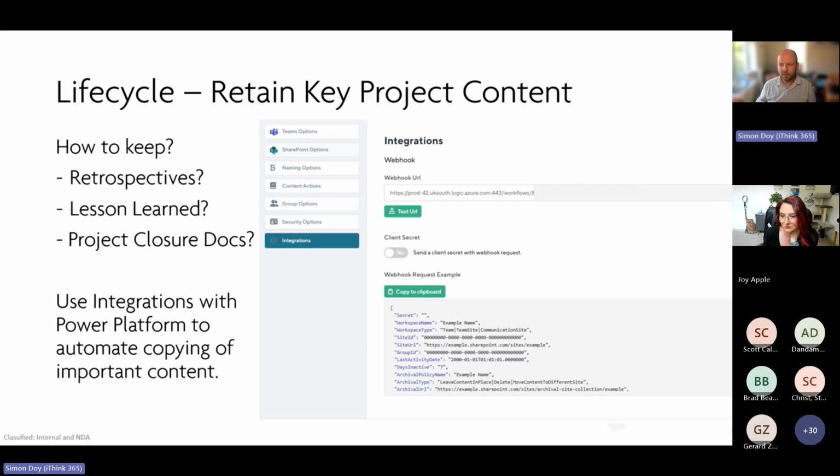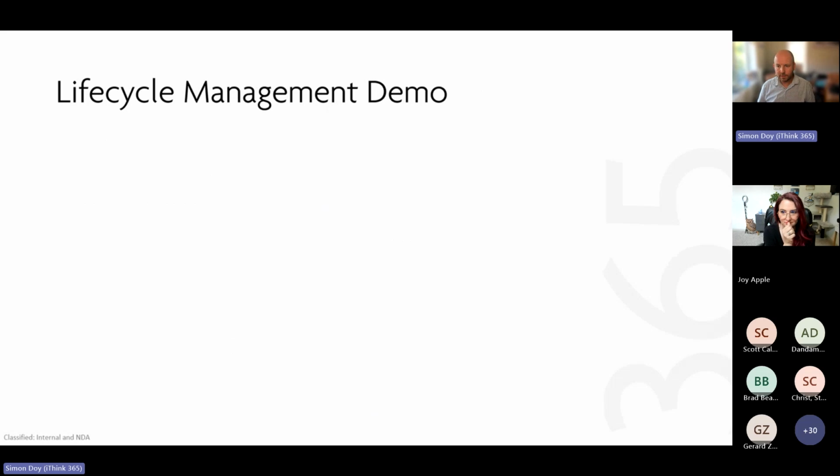We don't do lessons learned, we do retrospective. So we will ask the customer and the team members, what went well, what didn't go well, what would you wish you'd have known at the start before we started the project, and then we actually rate the project as well. So that's how you can retain that key project content.